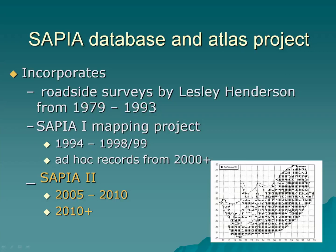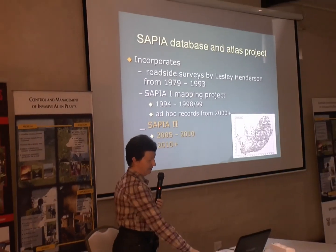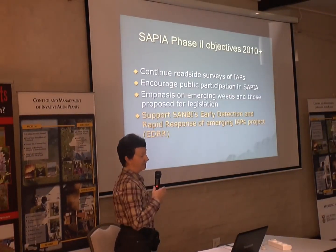After that, there was a lack of funding, and I just collected ad hoc records as I went along. And then in 2005, Working for Water came to the rescue and provided funding for a second phase. And this went on until 2010, and then funding was again extended for another 5 years.